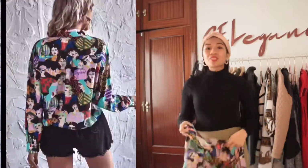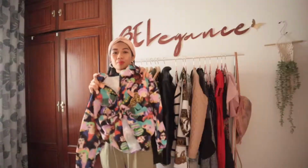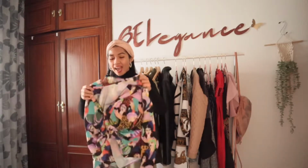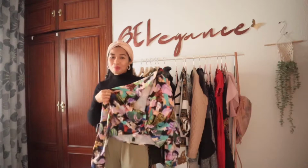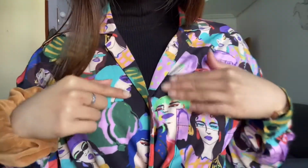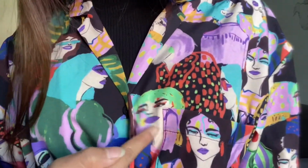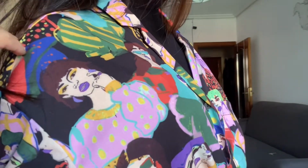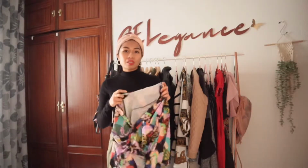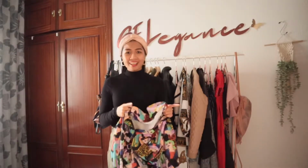So the next one is this retro vibe button-up top with a knot here, and this is just the most printed top that I ever had, and I just really love it because it's very vibrant and it really attracts people's eyes. The fabric is 100% polyester, but it's not that thin, so it's not see-through also, which is very, very good, but it's also not thick enough for you to be warm during the spring season, which is a bipolar kind of season.